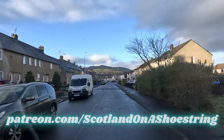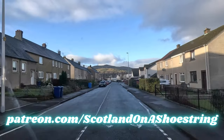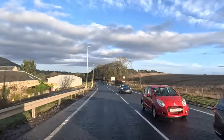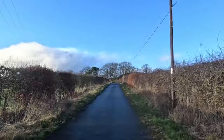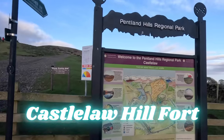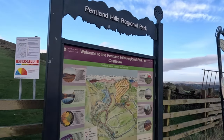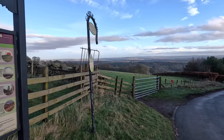Whilst Bex is doing her good-to-daughter stuff, we're going to go and explore an Iron Age hill fort. Admittedly, this isn't exactly in Penicuik, but it's not far away. So let's head for the hills and have a wee walk round Castlelaw. So we, Em over there, and me are in the Pentland Regional Park. And because we're in the Pentland Hills, you do get quite a good view looking south. That's heading down towards the borders.